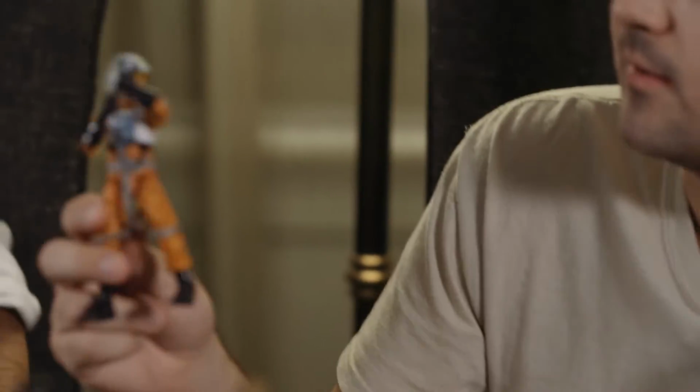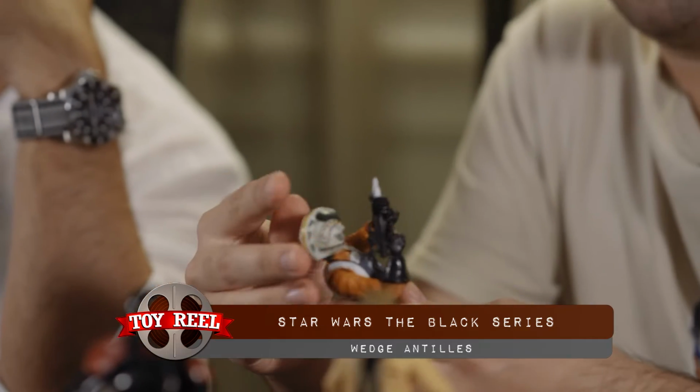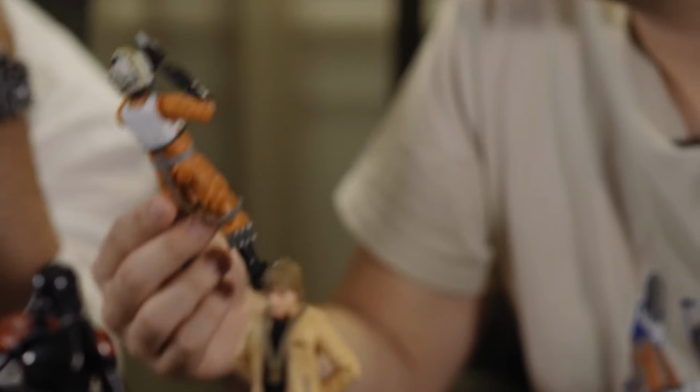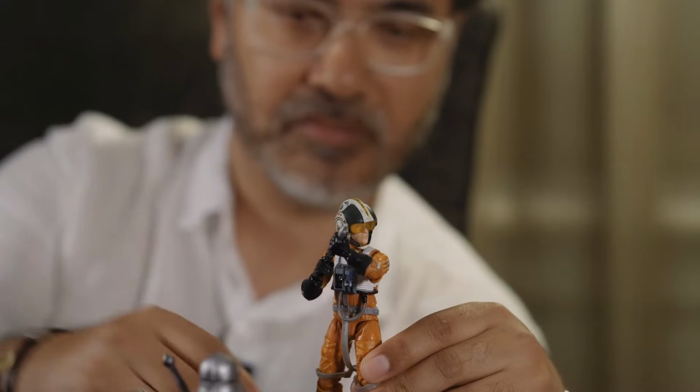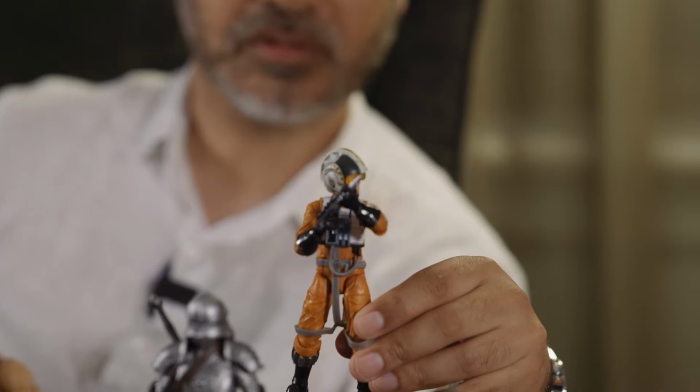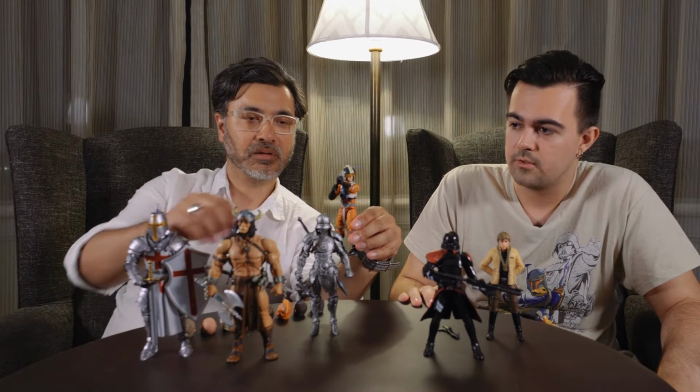Cool. Third one, Wedge. It's really awesome to finally get Wedge. It is a reuse of the X-Wing Luke Black Series, but that's actually not too bad because Mark Hamill and Dennis are roughly the same height, so it's fine that they reuse the bodies. But then it is using the photoreal on his face, which looks really good. It's really spot on, and it looks really nice with the helmet on.